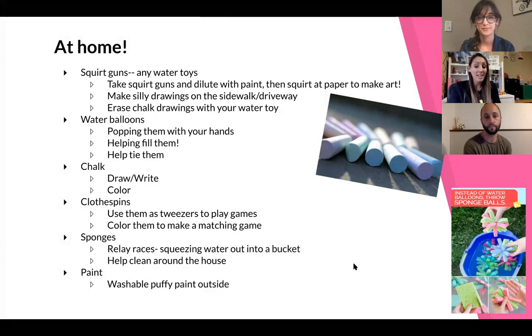At home, and again, a lot of these activities you can take to the park too, and the ones at the park you can bring back home. Squirt guns or any water toys. Take squirt guns out, put some paint in them, and then you can squirt it at paper and make a whole bunch of fun art to hand out to family members, to teachers, or to keep at home. Having those squirt guns really works on those little muscles that we need to be able to tie our shoes and to button and things like that.